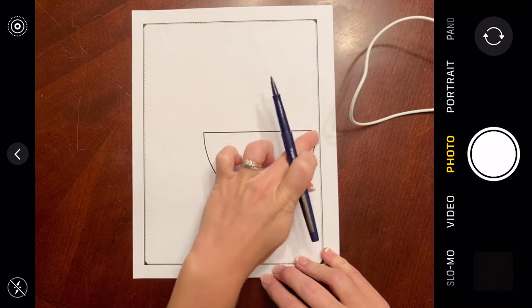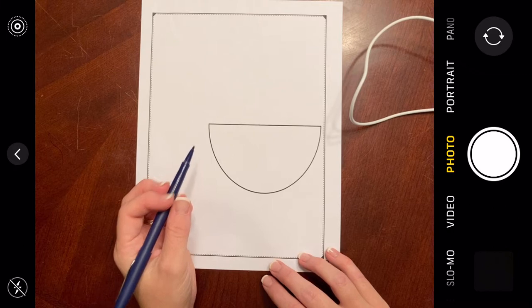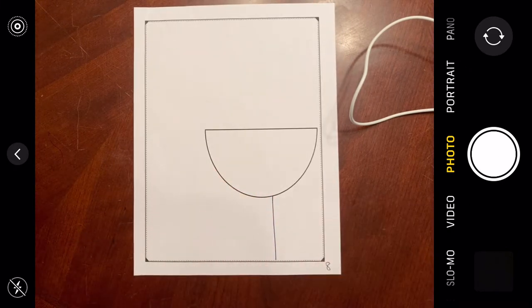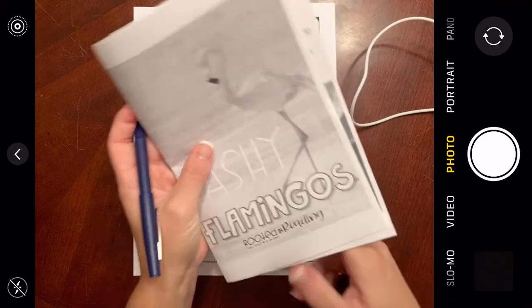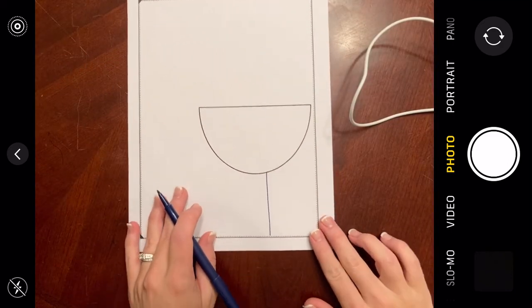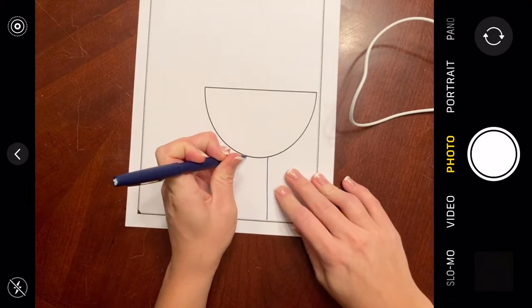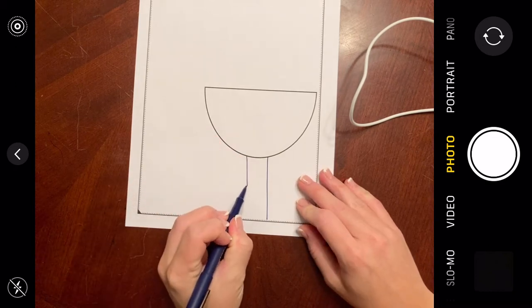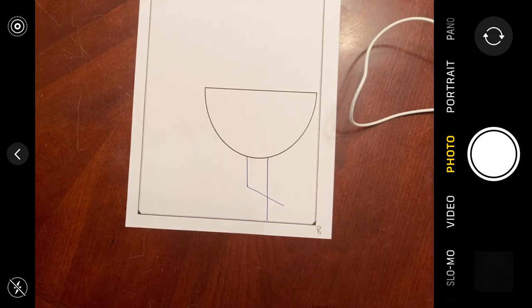So they already have a half circle, a semicircle here printed for you. We're going to start by drawing one straight line for the leg. I'm going to start here and draw it down. Okay. And you know how flamingos sometimes stand on one leg, kind of like in the book. You see how they're standing on one leg here? We're going to draw the second leg up a little bit, or bent. So I'm going to draw the second leg right here. I'm going to make it go down about halfway, and then I'm going to bend it back. Now it's standing on one leg.